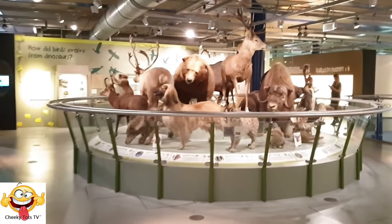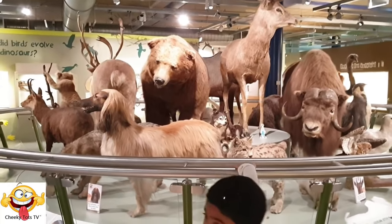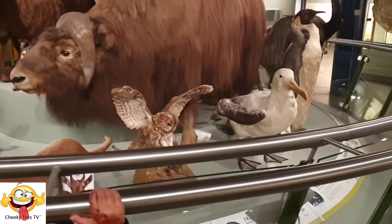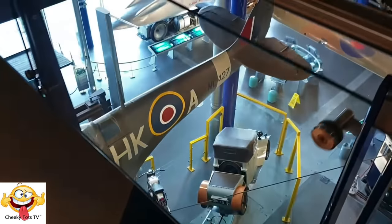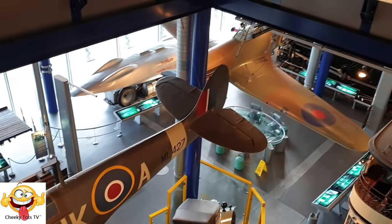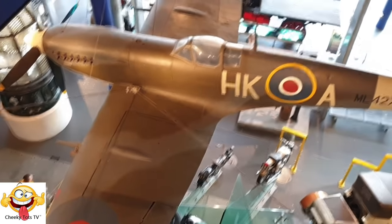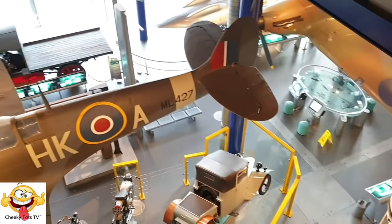Yeah, a fossil. Look at the animals, what are they? Look at the planes, we got loads of planes there. There's a massive boat. Tractor, a massive plane. Fire jet. Isn't that cool?